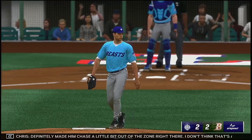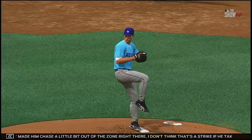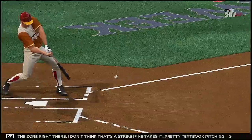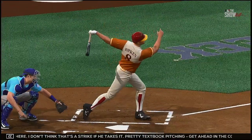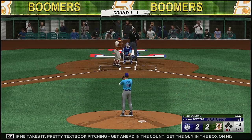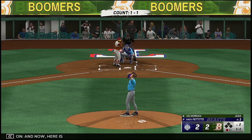Definitely made him chase a little bit out of the zone right there. I don't think that's a strike if he takes it. Pretty textbook pitching. Get ahead in the count, get the guy in the box on his heels, and then force him to chase your pitch where he doesn't have much of a chance to do any damage. And now here is Joe Morgan.